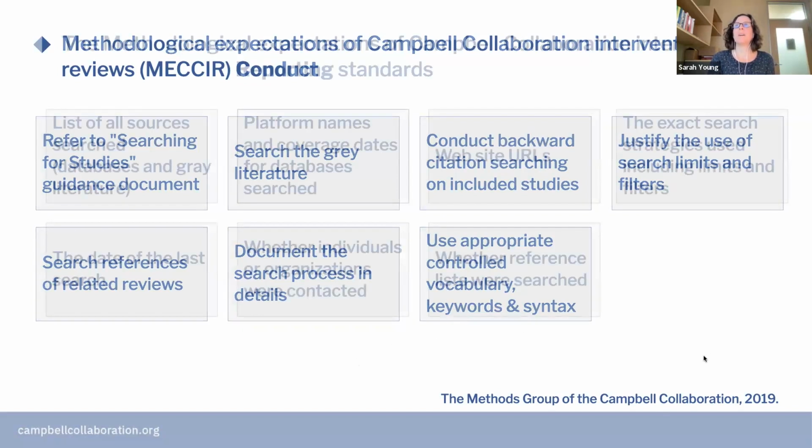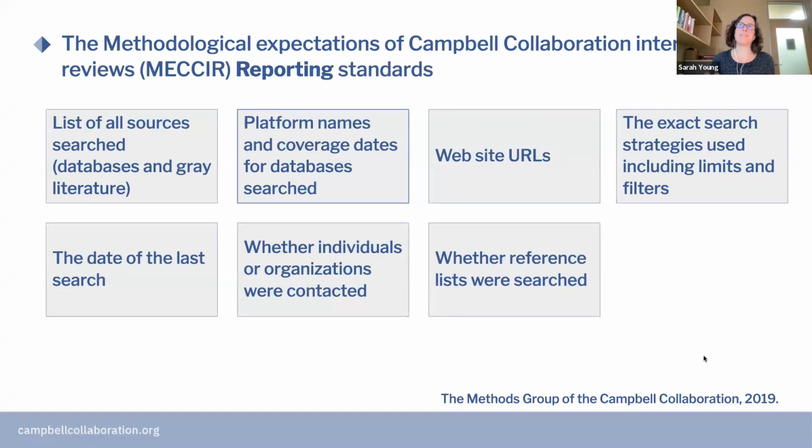There's also the reporting standards. So there's two different Campbell standards, the conduct standards and the reporting standards. When it comes to reporting of these search strategies and methods, the expectation is that authors are listing all of their sources, both databases and gray literature, that the database list includes platform names as well as coverage dates for databases searched, and that the gray literature list includes URLs for any websites that were searched. Exact search strategies for all of these sources should be included in the final published review, and the date of the last search needs to be made clear.